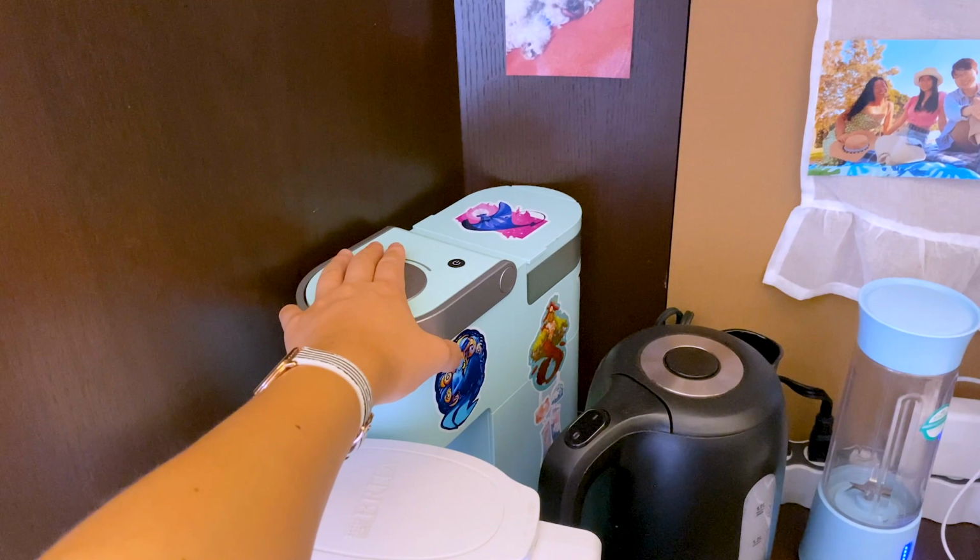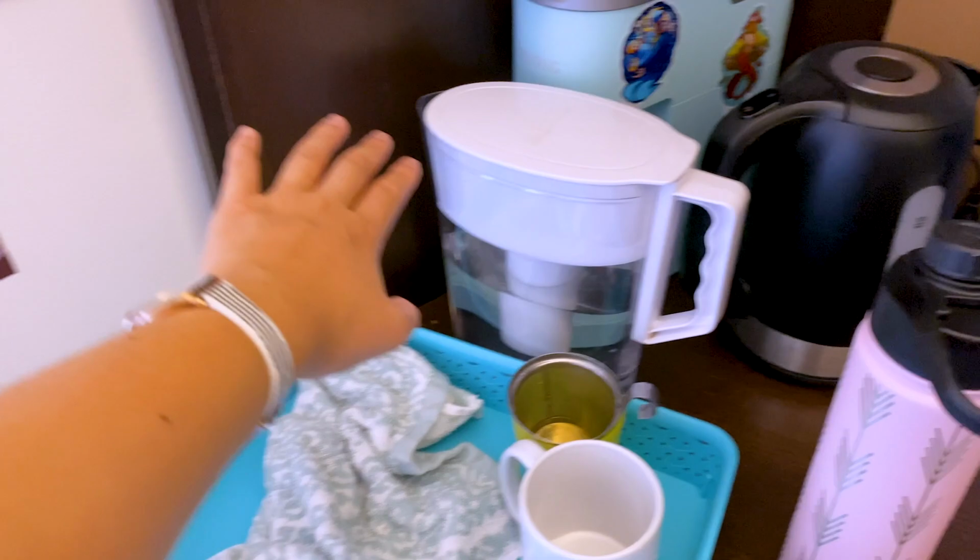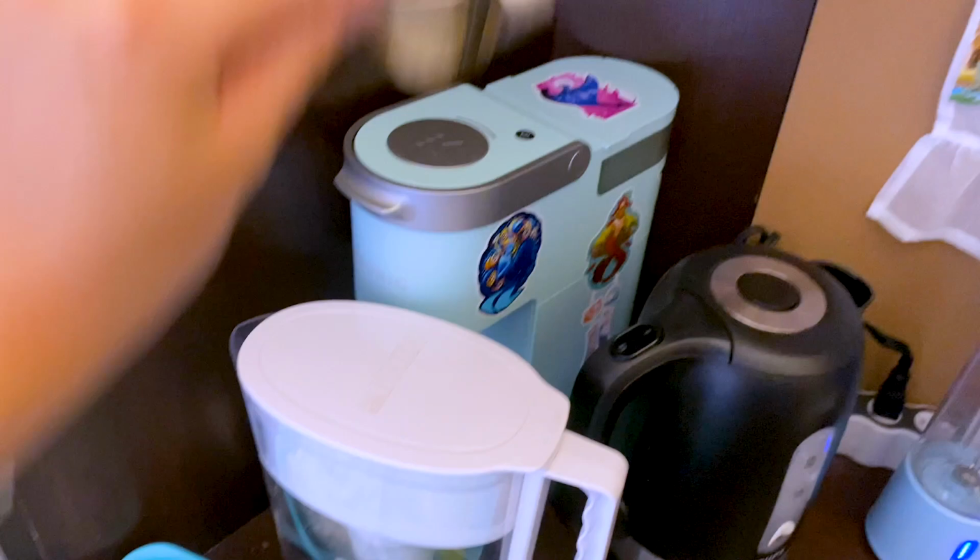trusty Keurig coffee maker, a kettle for tea, my blender, as you all have seen, love it. And my Brita filter, let me organize briefly. So this tray, I like to have this tray to just grab everything that needs to be washed and go to the bathroom in one trip. So that's where I dry things.